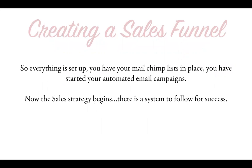And that is called creating a sales funnel. So you've got everything set up, your MailChimp lists are in place, everything's automated, it's all working beautifully. But now, again, people don't just buy at this point. And this is something that completely blew my mind when I learned all of these systems and strategies.